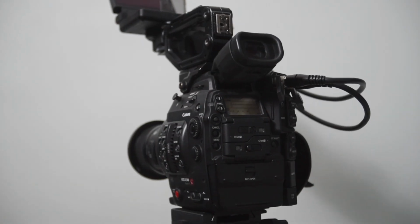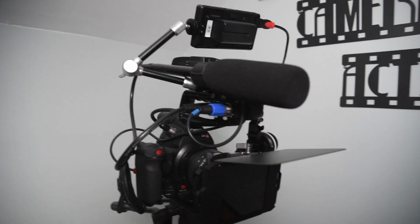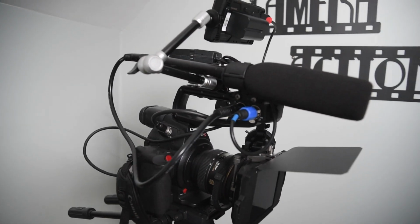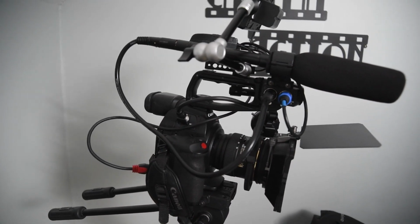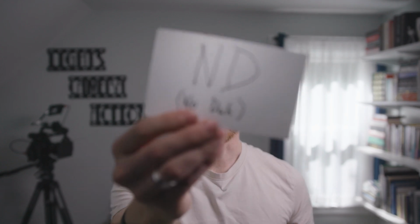My point is, yes, the C300 yields better results in a number of ways, but the C100 is no slouch here, and you really won't be disappointed with it as a professional cinema camera in the 2020s. I can't state enough how good of a camera and an image the C100 Mark II still yields by today's standards. Well, enough about that, let's move on to ND.